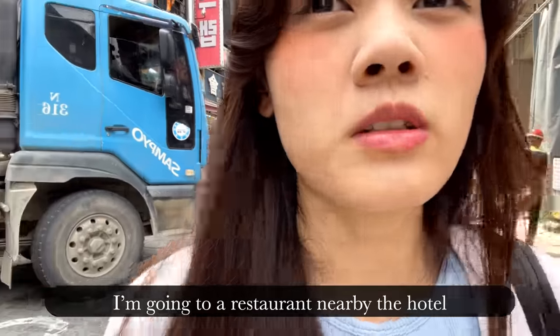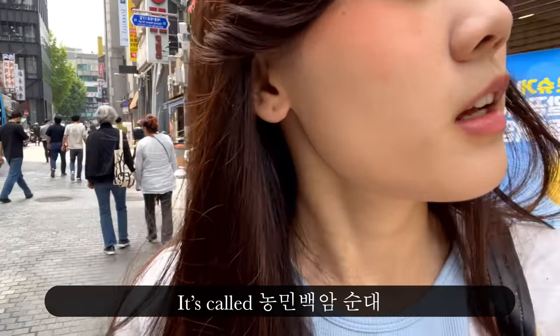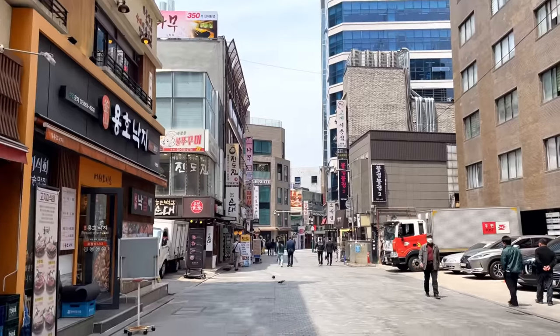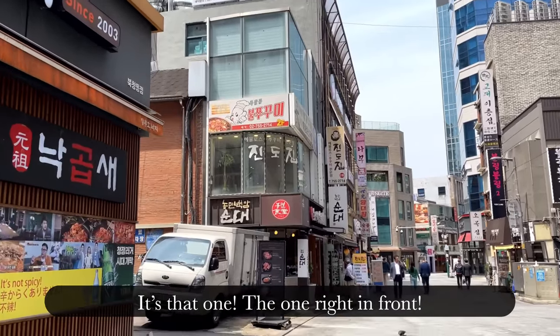To a restaurant nearby the hotel. It's called 농민 백감순대. Can't find it now. I'm gonna eat 순대국밥. Excited. Oh, found it. It's that one. The one right in front.